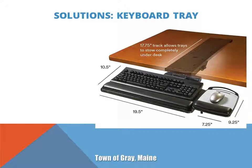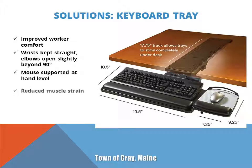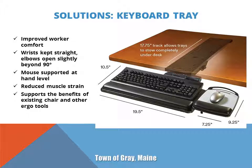Fortunately, some very simple retrofits can help alleviate this problem and improve worker comfort, keeping wrists straight and elbows open with a mouse supported at hand level. It reduces muscle strain and supports the benefits of the existing chair and other ergonomic tools. It's a simple keyboard tray.